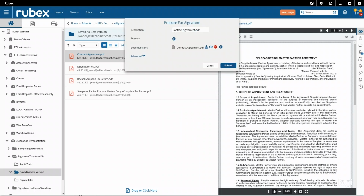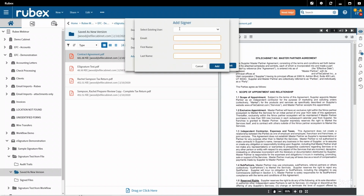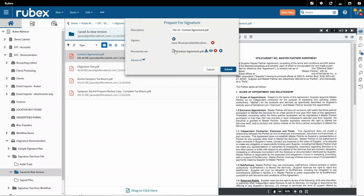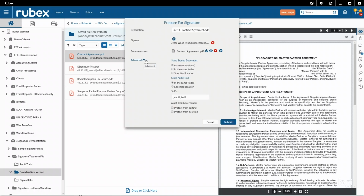And so in this case, I'm going to do a file 10 contract agreement. I'm going to choose a signer. In this case, I'm going to choose from one of my existing users in my system. That's me. And so it'll populate automatically my email, first and last name. And then I'm just going to choose under my advanced to leave the default settings, which is sign this as a new version and put the audit trail in the same folder that I'm starting from. That's this location right here. And all I do is say submit.